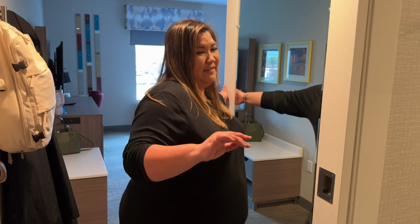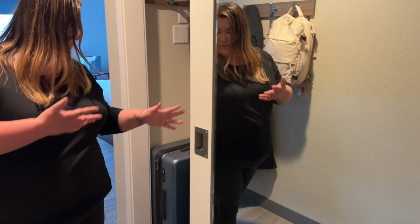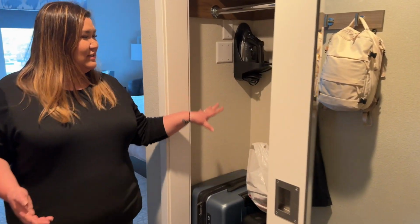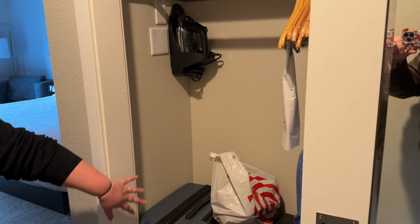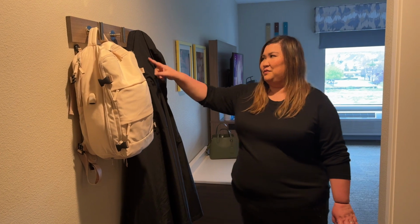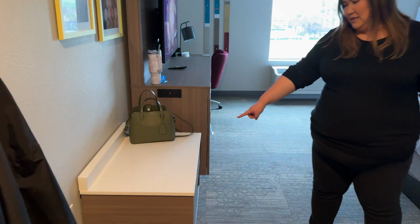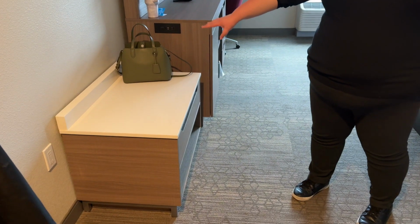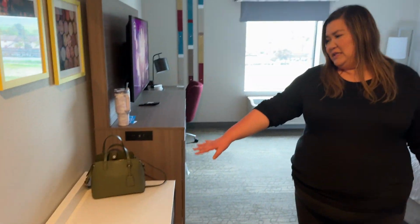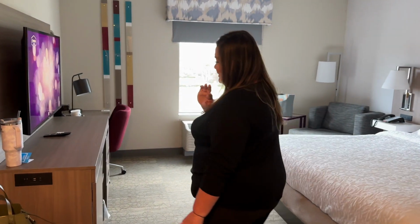Hey! Okay, let's do a quick room tour. First off, this door goes from the closet to the bathroom. And then here's the little closet that has our stuff in it already. And I actually really love these coat hooks. I don't think I've seen coat hooks in a room before, and I really like that. I also have never seen a bench like this. I don't know if it's for storage or if you're supposed to sit on it or put your luggage on it, but I love it.